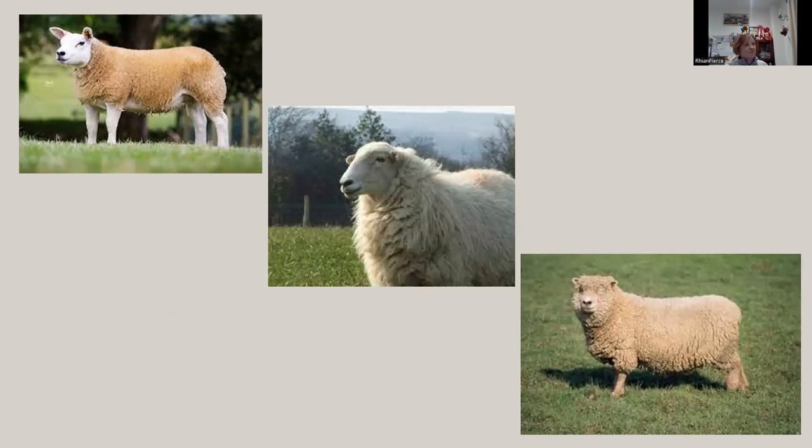Their head shape is different. The way they hold their ears is different. The size of their ears is different. The wool, whether it's a tight wool or a long staple of wool, and also where you'd find them, whether it's the top of the mountain. So we've got a Texel, a Welsh, and a South Down. You're not going to find a Texel on top of the mountain. So if you see a white sheep on the top of the mountain, it's not going to be a Texel.